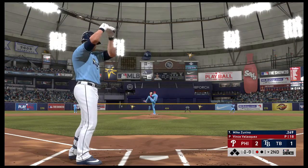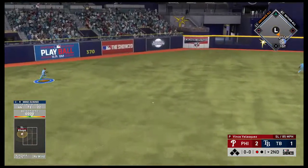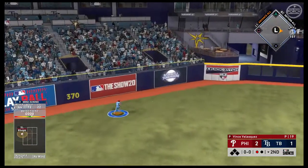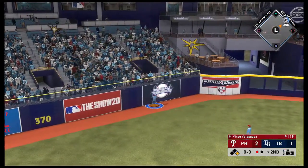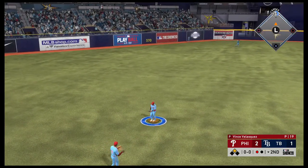First pitch on its way. Line drive base hit into the left center field gap. Around first, digging for 2. And he'll reach second now with 1 away.